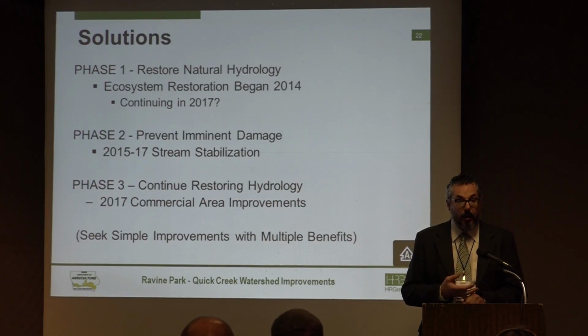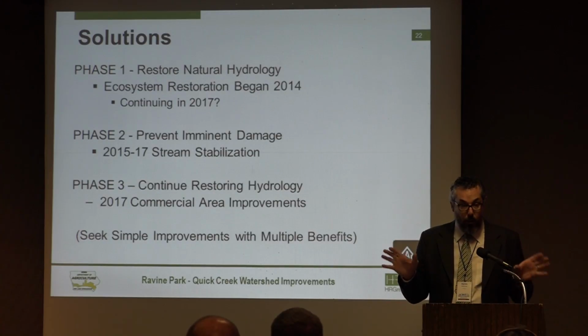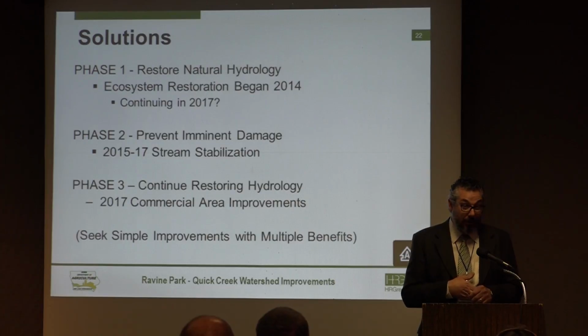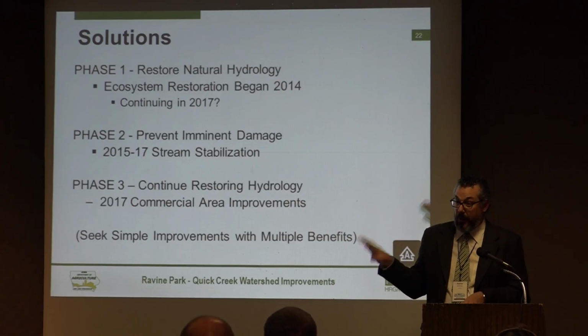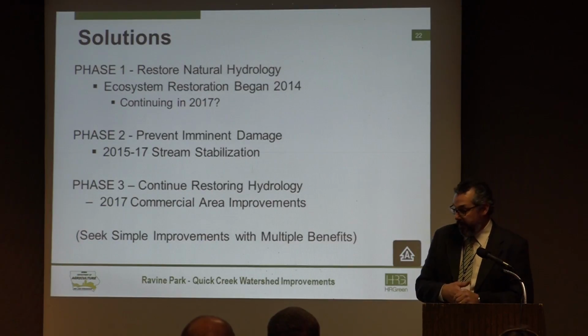We still have the stream issues to deal with, and so over the last couple of years, we've been doing a bit of stream work. If we have time left, we'll show you a few pictures of that. And then phase 3 was moving all the way up to the top of the hill to a commercial area in the watershed, where a lot of the really concentrated, really flashy runoff was coming from. Looking at like a 2,000% increase in runoff pre-development versus post-development, and so creating a lot of that nasty, 12-foot deep incision in the stream.